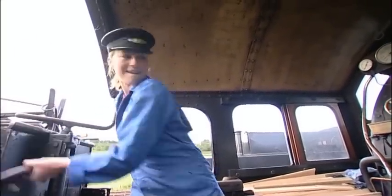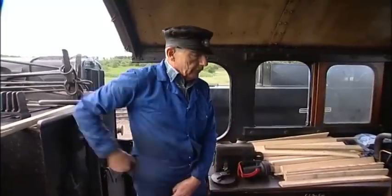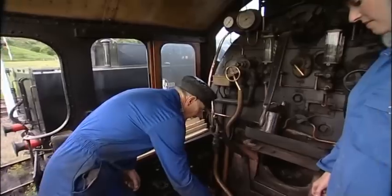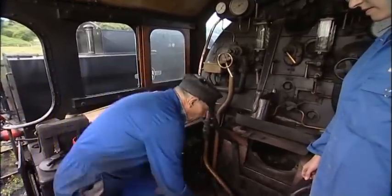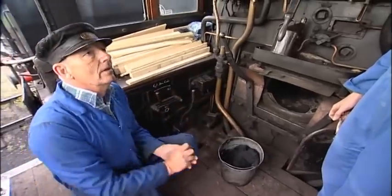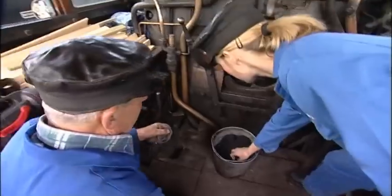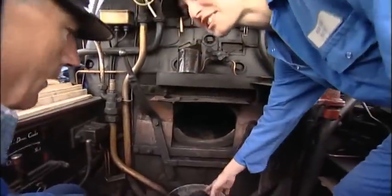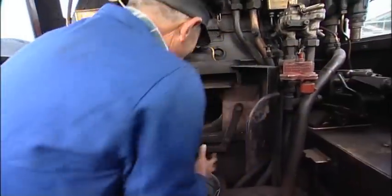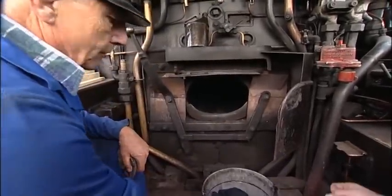So it's up. Right, now the next job is to throw these rags, which are soaked in paraffin, along the length of the box where you can't see any coal. Would you like to have a go at that? How many rags are there? About 4 or 5 in there. Do you want to do one first and then I'll follow you? Alright. Just try it through the middle there, and you do the same.